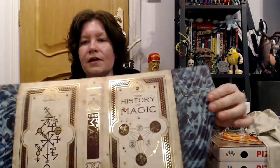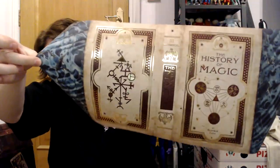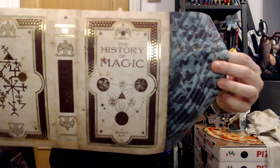Oh, I think we've got a book cover. I just don't know where I am with these book covers because they've done loads of them. And if you don't have the books, which I don't, I don't really know what to do with them. They are cool though. So we have The History of Magic. That's a really small book, so I might be able to find a book that would actually go on it. The designs on these are awesome. It's got all of the foiling on it. That's very cool. And then it's come with something else.